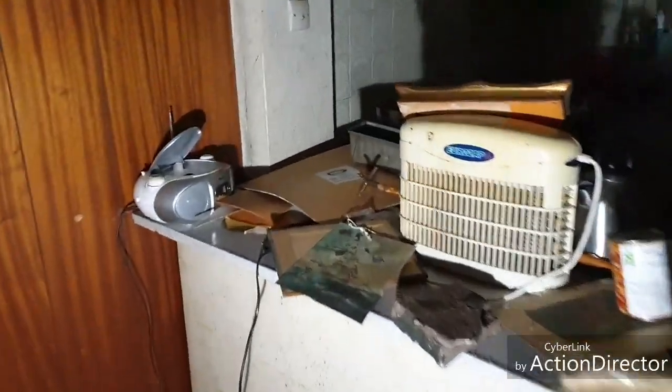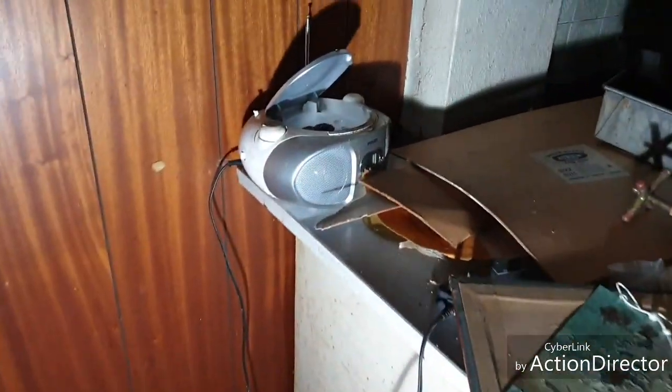Old stereo. Crutches there. An up light. Floor standing up lighter. Nice. Right, have we covered this floor? Yeah, look at that. It's a fire, that, isn't it?